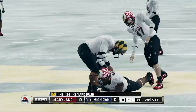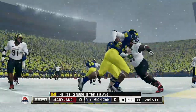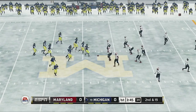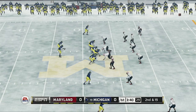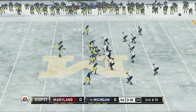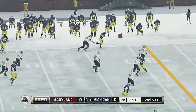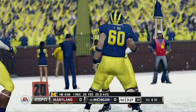He's taken down at the 48. These guys have the capability to gain solid, consistent yardage. They have to regroup, come out a bit more motivated next time. On the screen. He's at the 30. He's knocked out of bounds at the 23.